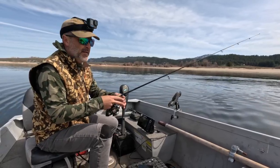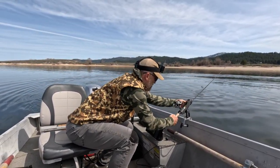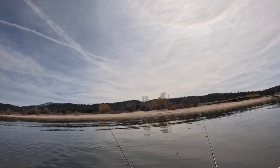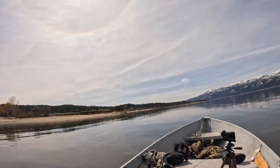There's no limit on this lake for perch, by the way. Some of you, most of you probably know that, but doesn't mean I should keep everything. Doesn't mean I shouldn't, but.